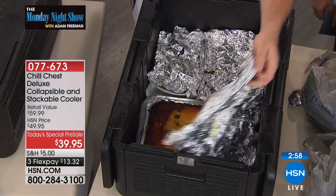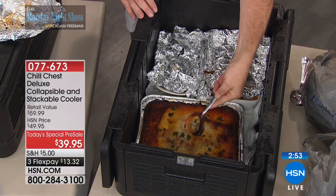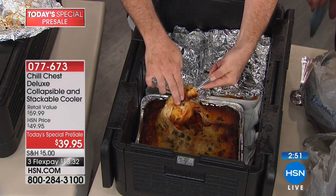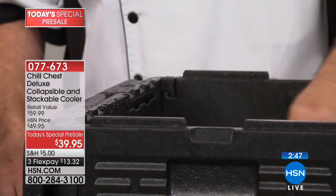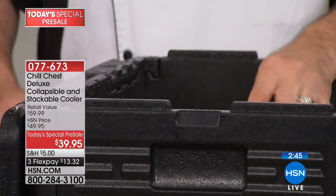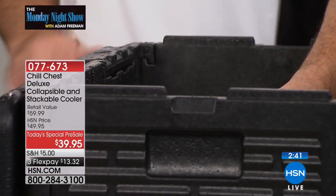You can keep all of your potluck dinners hot. And I love that. How many times have you gone to a party, potluck, whatever it is, and you're worried about keeping things hot or cold, worrying about if there's space in the oven so you can get in there? Bottom line is, this is still hot. Steam. It's still steaming. This is the real deal, you guys.